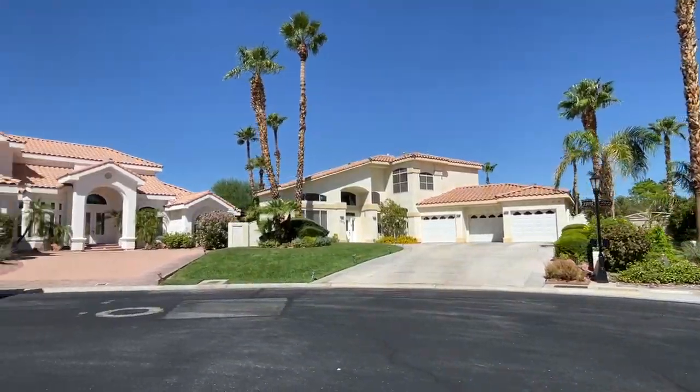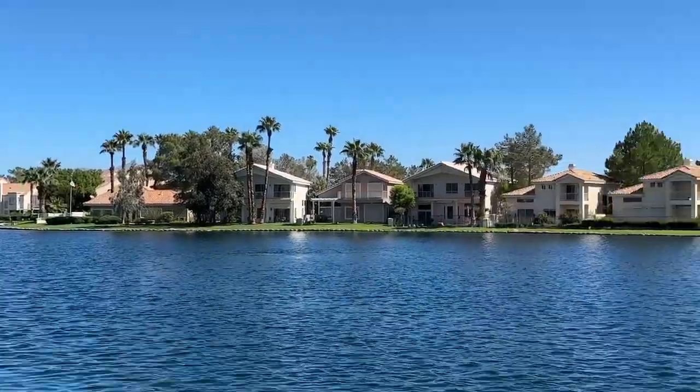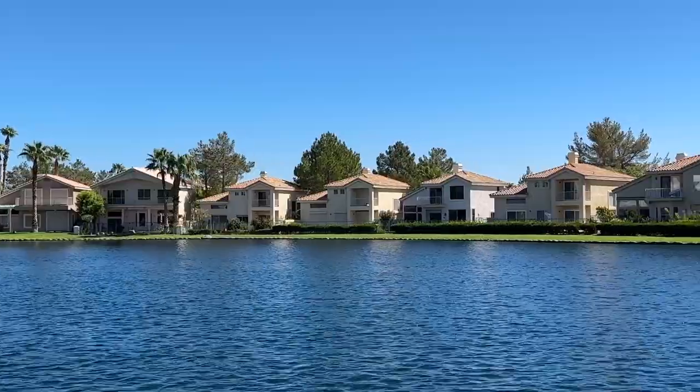Many properties in Desert Shores offer stunning waterfront views, creating a unique and picturesque setting that's hard to find elsewhere in Las Vegas. And number ten, the real estate market.